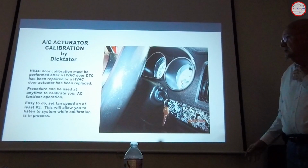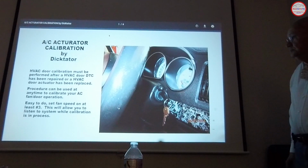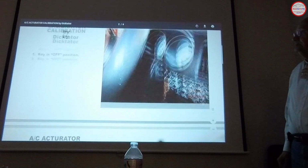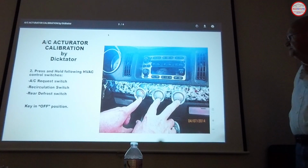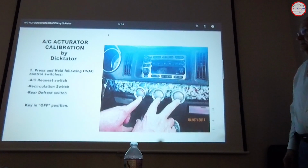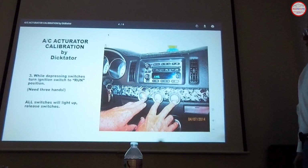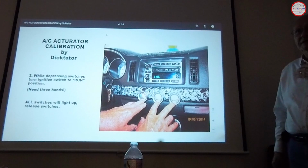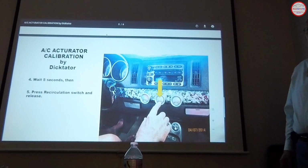You say all of a sudden your AC isn't working or something's not going on. This is a recalibration of your AC actuator. You need two people to do this. You have to push the three buttons with the key in the off position. While holding the buttons, you put it in the run position. Now rub your stomach. Yeah, you need two people. They have a special tool for that pushes all three of those buttons at once.